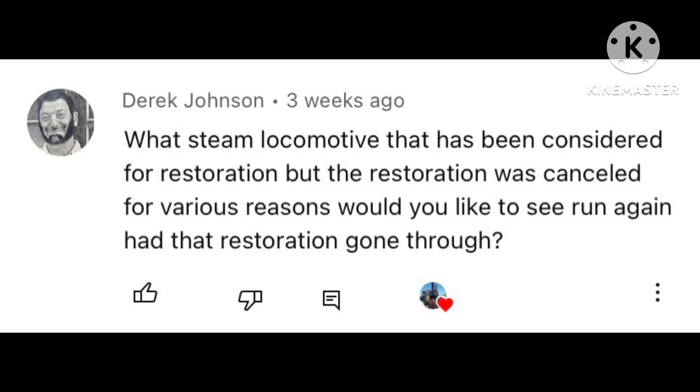What steam locomotive that has been considered for restoration but the restoration was canceled for various reasons would you like to see run again had that restoration gone through? I wish the C&O 614 restoration would have happened when it was going to be prepared to pull the special Greenbrier Presidential Express between Washington, D.C. and White Sulphur Springs, West Virginia, because whenever those excursions would happen, it would just roll through my hometown.